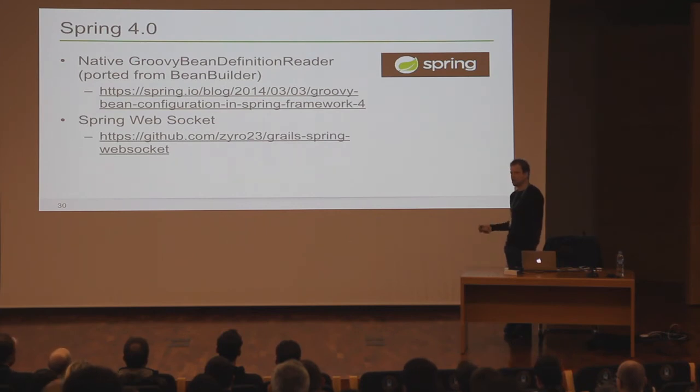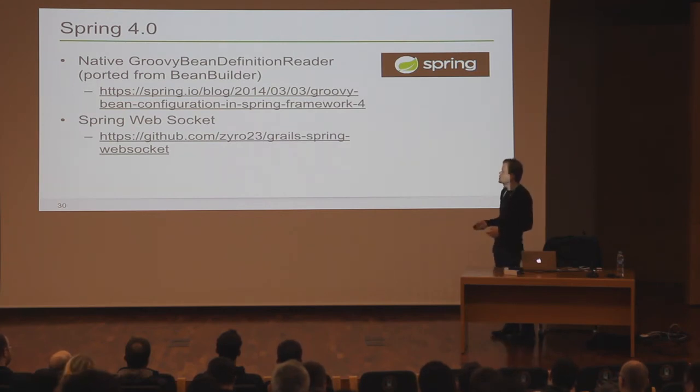So Spring 4 brings some important features. One is we're moving away from our custom bean builder. You know how in plugins and in resources.groovy you have the bean builder syntax? Well, in Grails 2.4, we'll be using the native Groovy bean definition reader, which was ported from Grails' bean builder into Spring. So Spring now natively supports Grails' bean builder DSL, which we contributed from Grails to the Spring framework. So we're moving across to use that.